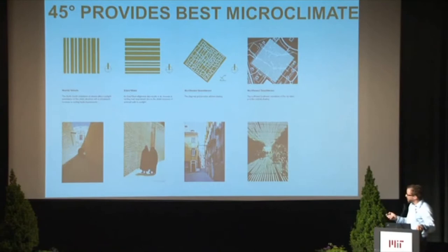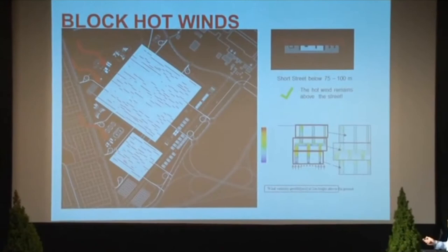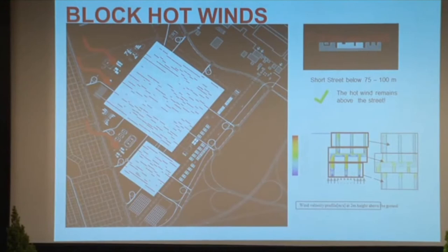So we ended up together in the team with a grid rotated 45 degrees from north. Then, looking at wind conditions, in Abu Dhabi the hot winds come from the northwest. So we had these northwest streets breaking up into narrow streets so that the wind is not going into the street, because it hits the wall and you get an offset of the streets. We did various CFD simulations to show what street length prevents the warm winds from entering those streets, so that you can keep the microclimate created in them.